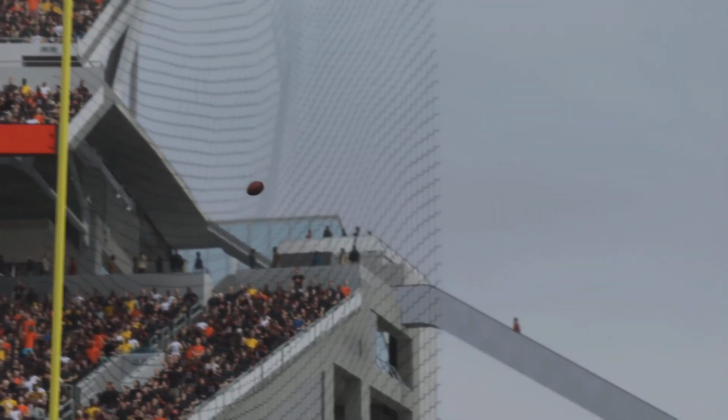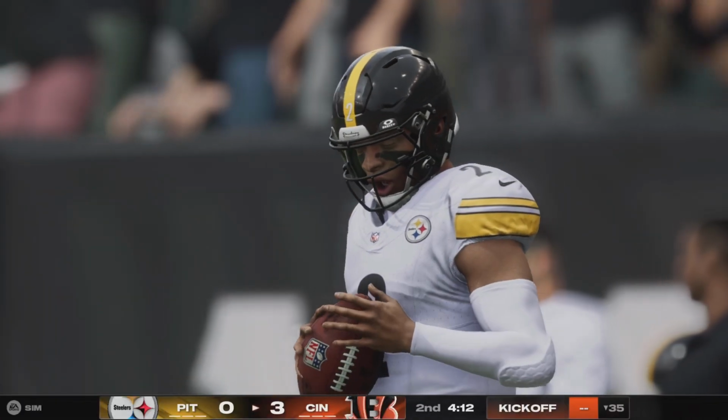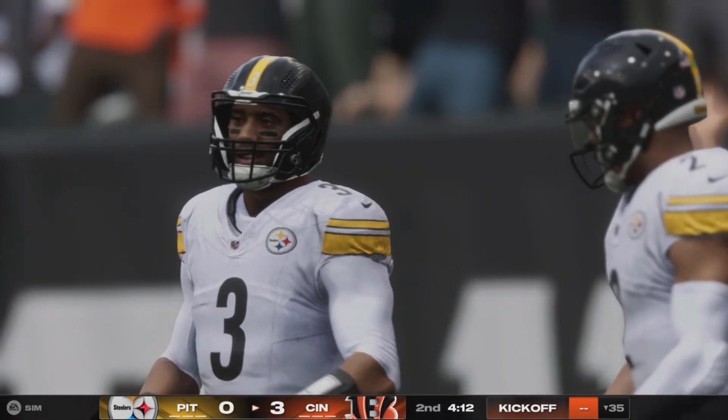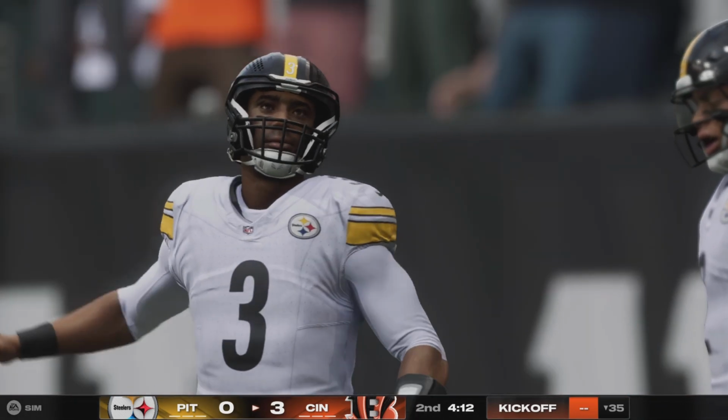It's 3-0. So an opening drive field goal maybe doesn't whip this crowd into a frenzy, but I think they will take the early lead. There's no doubt about it. They will always take the early lead, and maybe that celebration comes later if they play well and they can break things open. But right now, this is all about letting the offense just get settled in.